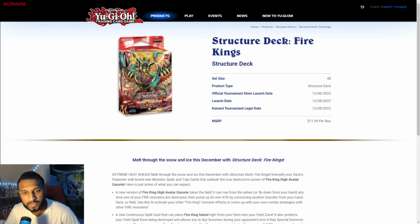It's good for you. Now, the past couple structure decks that Konami has brought out have been pretty damn good. I'm not gonna lie about that. I think the support that's been in it, the reprint cards, staple cards that have been in it, amazing job. So I gotta give credit where credit's due.